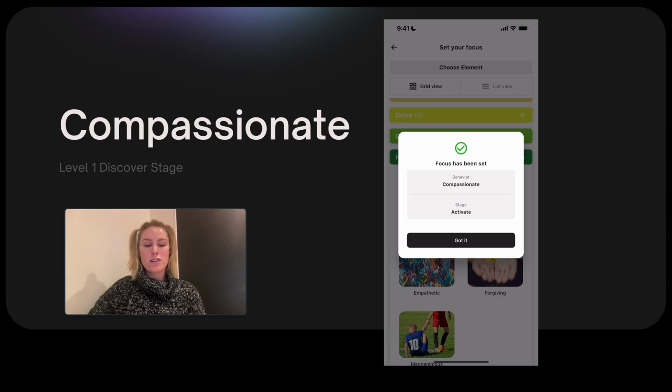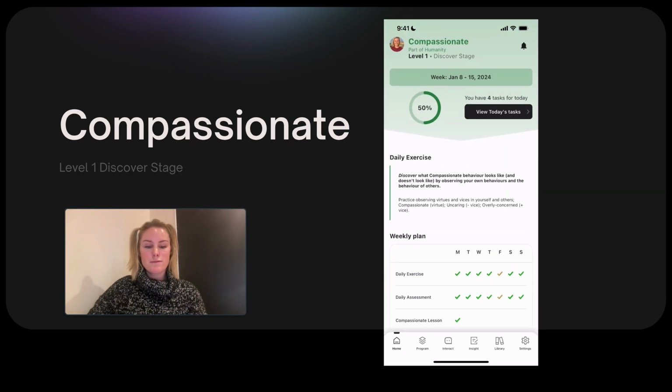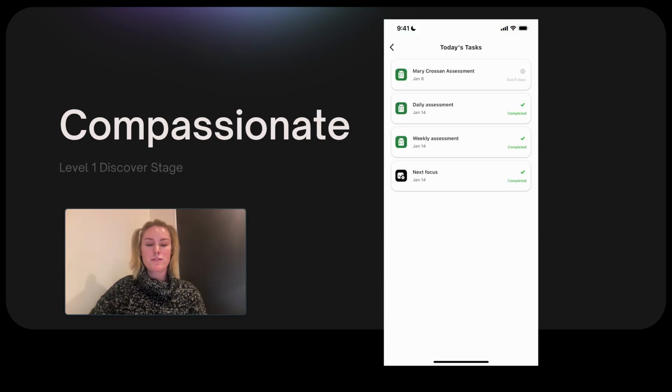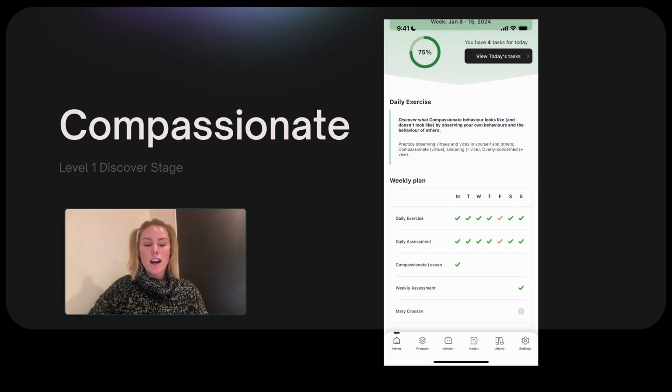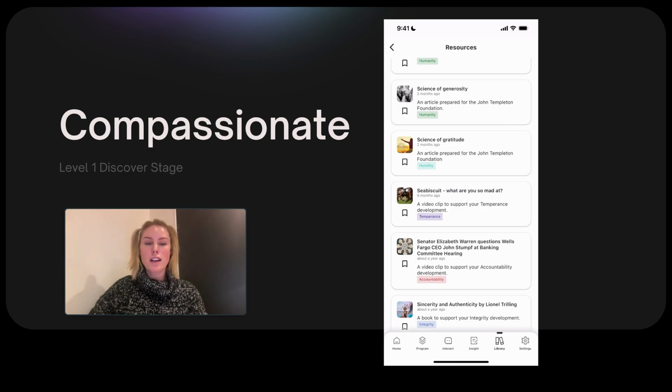And you can see it's going up a stage. We're on discover. Now we're going to be going to the second stage, which is activate. So we can refresh that. The only thing I have left to do is my partner assessment. I did want to show you one other little piece, which was the library.